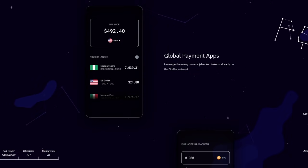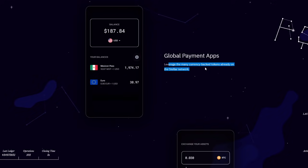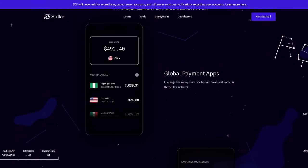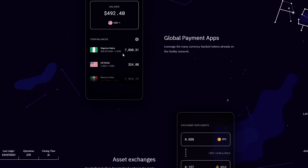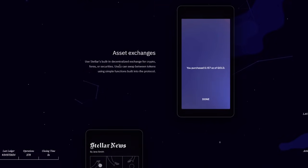So they talk more about some of these real world uses and applications that you can really apply in many, many different places. Global payment apps leverage the many currency-backed tokens already on the Stellar network, and they show you guys a brief overview of the US dollar, the Nigerian coin as well, the Mexican peso, and they give you a brief overview of the euro and really how all this could work and how you can see all of your balances all in this app.